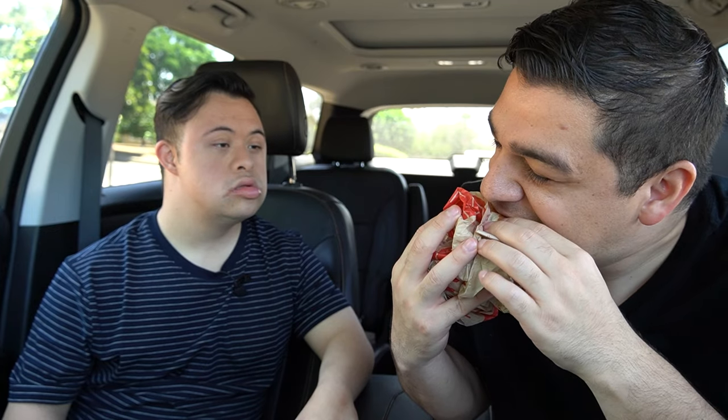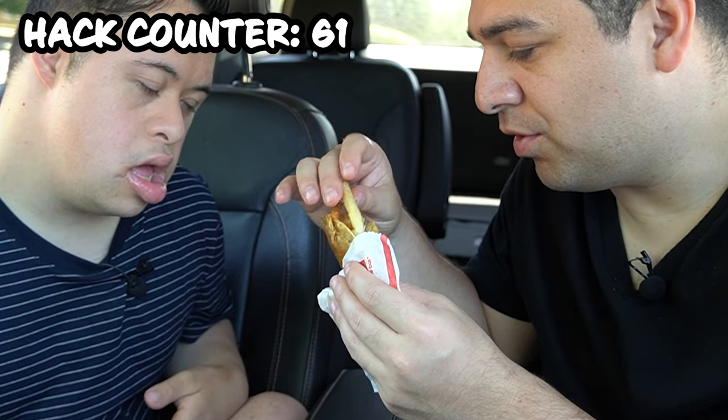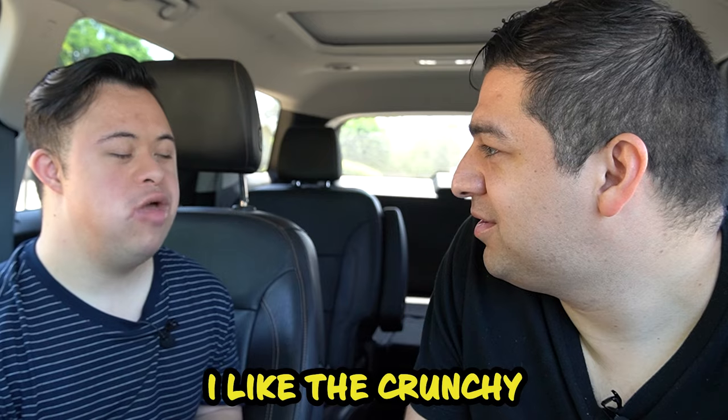Jumbo Jack, onion ring, throw some barbecue sauce on there. Can't go wrong. Yeah. Solid, not great, but solid. You got a taco with french fries and curly fries. All right, crunchy. I like the crunchy too.